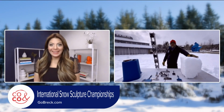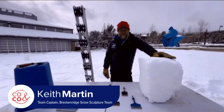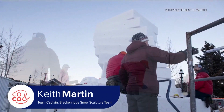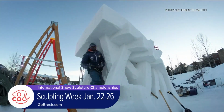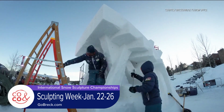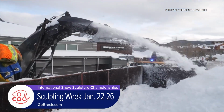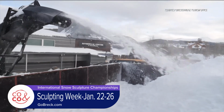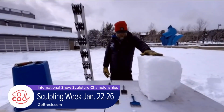The Breckenridge International Snow Sculpting Competition has been going on for well over 30 years now. It is a world-renowned snow sculpting competition. Everywhere I've traveled, people talk about the quality of the snow here. Our environment's perfect for it. At our higher elevation, the snow tends to be drier. It tends to pack very, very well, super hard, like this block of snow that's next to me.